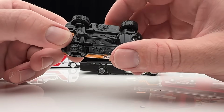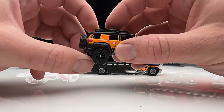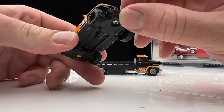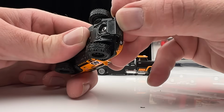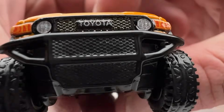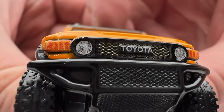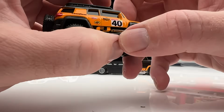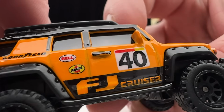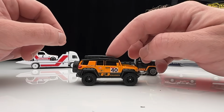Here's the FJ though. The FJ looks pretty good. It is a newer casting. Copyright date's 2023 on the tooling itself. Of course, metal base, metal body. It's got the plastic fender things, and those are part of the interior piece. The front is metal. Yeah, this is part of the base. That looks pretty good up there. If you don't look straight at that headlight, you really can't tell that it's printed on a dot matrix printer. But yeah, overall, this one looks pretty darn good. You got to get real close to it to really notice any pixelation.